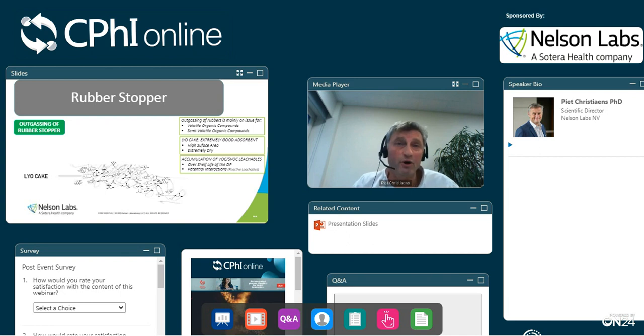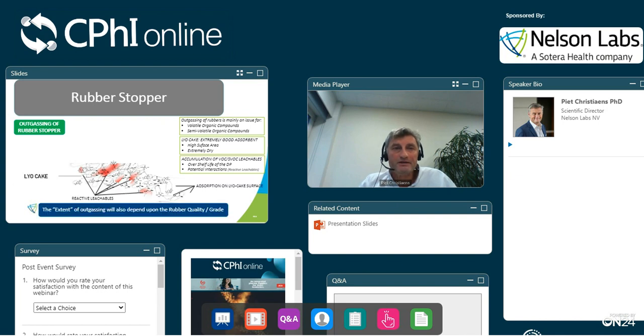What you could see also is that some of those compounds potentially may be reactive, and that is more pronounced in lyo applications than it is in aqueous drug products or small volume parenteral aqueous applications. You can see that the red dots here are the reactive leachables, and the other ones are the ones that have been absorbed onto the lyo cake. Now, the extent of that outgassing will depend, of course, upon the quality of your rubber or the grade of your rubber.